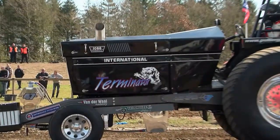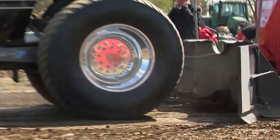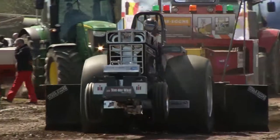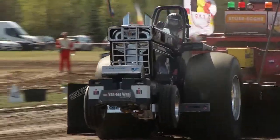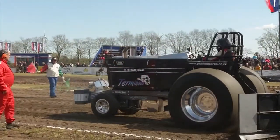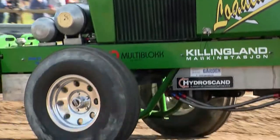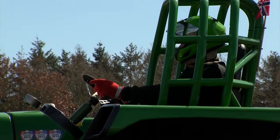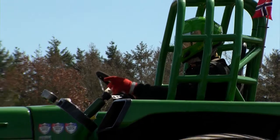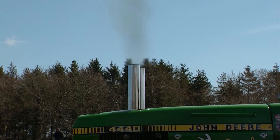Next tractor to the line, and this is Terminator, driven by Rob van der Waal. Looks to have a super balance going down the track. Yes. Straight through the 100 metres there, and we now have 2 in the final. Now from Norway, this is Loaded Deer, driven by Soren Nordaland. This is unique to the class today because this is the only diesel superstock here at Brande. All other machines running on methanol. Let's see what Soren can do.